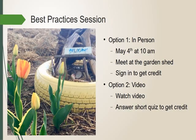For the best practices requirement, we have two options this year. The first option is to attend our in-person session on May 4th at 10 a.m. We'll be meeting at the garden shed before breaking into smaller groups. Make sure you sign in to get credit for attending. If you can't make the in-person session, option 2 is to watch our best practices video and answer the short quiz at the end to get credit.